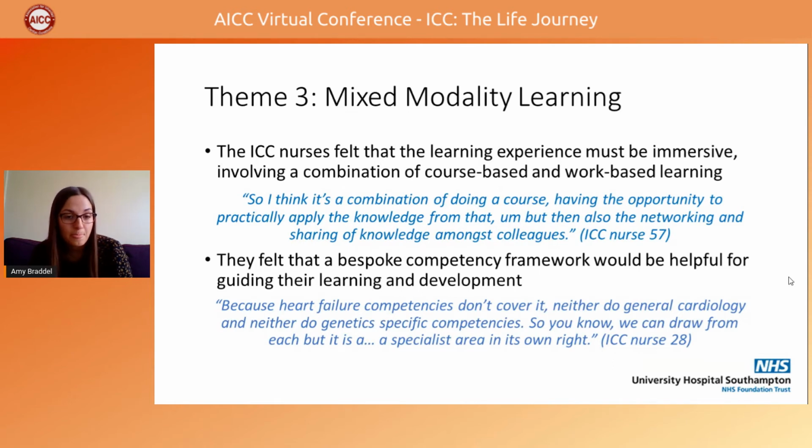ongoing development. And they all felt strongly that a bespoke competency framework would be helpful for guiding their ongoing development. And as highlighted in this quote here, heart failure competencies don't cover it. Neither do general cardiology, and neither do genetic specific competencies. So, you know, we can draw from each, but it's a specialist area in its own right. So they really felt that there needed to be specific ICC related competencies.